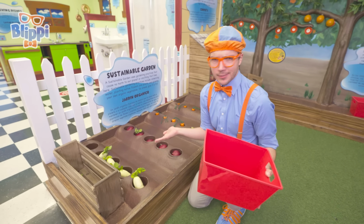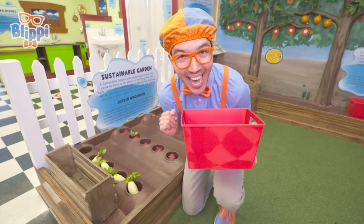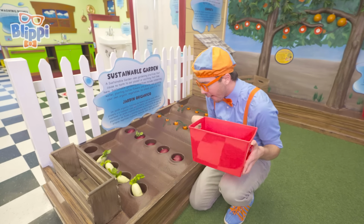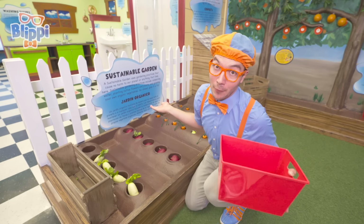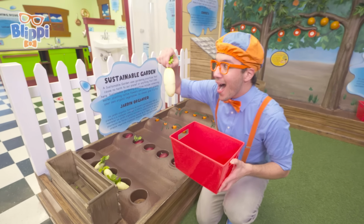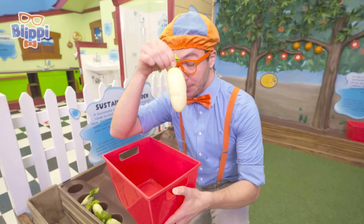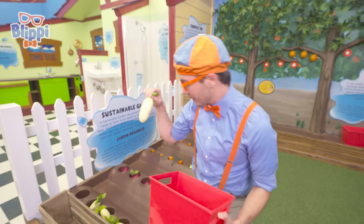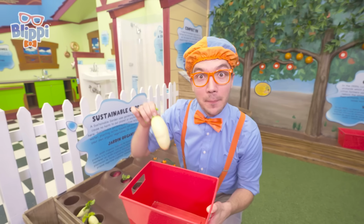Yeah, that's because they're roots. A root vegetable grows under the dirt. Well, time. We need to pick them. Here we go. Whoa, check it out. It's a potato. Potatoes are so tasty. And it looks like we can pick a couple of them.